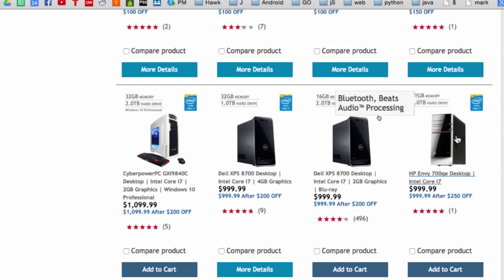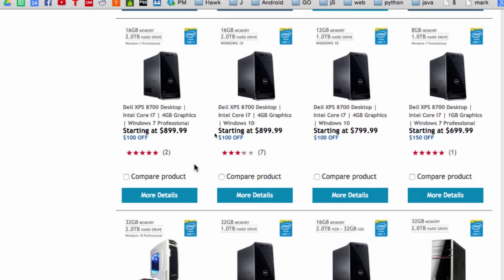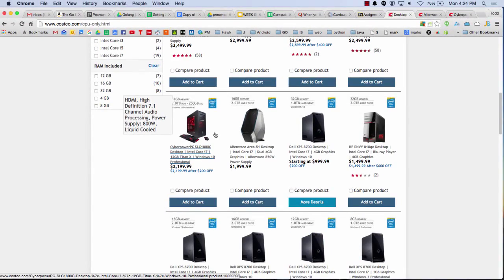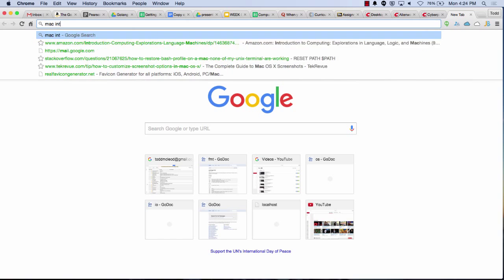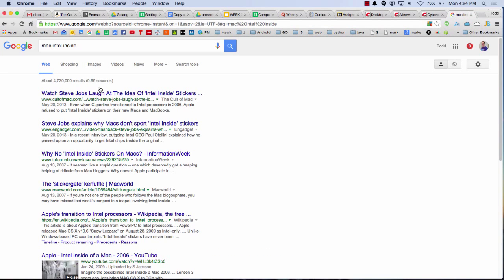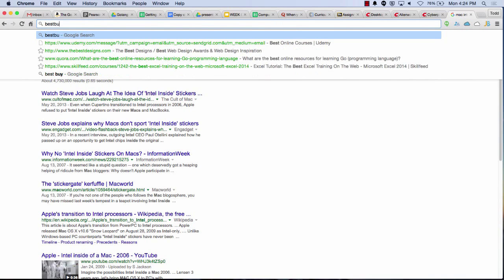Seems like the only thing Costco's offering are Intel. Anybody know where you get a computer that's not Intel? At the Mac store. The Mac store. They even have Intel now. Intel inside. Mac, Intel inside. Our last two or three HPs have all had the AMD processors. Yeah, so HP maybe. So where could we go? Like Best Buy? Best Buy, yeah.